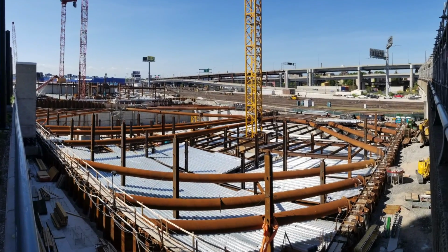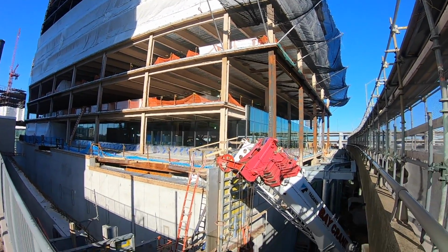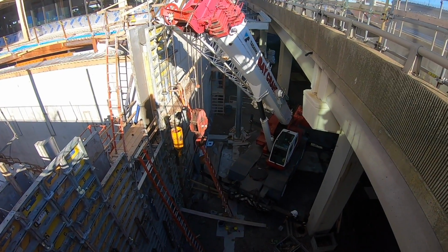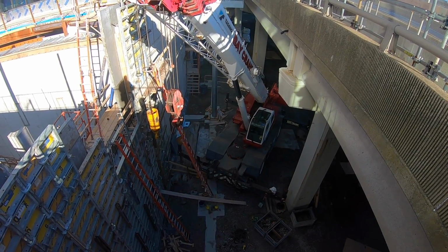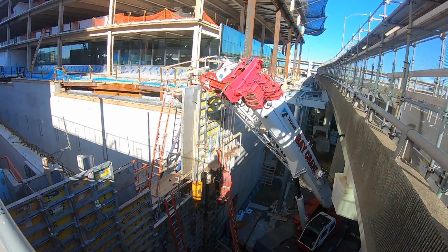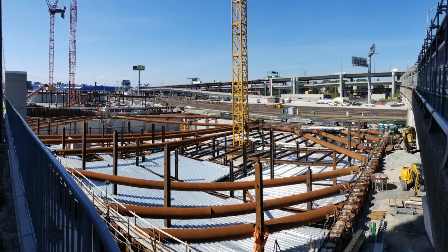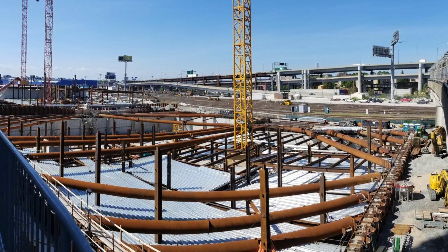I really hope they make it look decent. They probably won't though. It's kind of cool with this crane right here. You don't see a crane like that very often. So yeah, I mean, check out what this used to look like. Yeah, if you remember, there was nothing here.